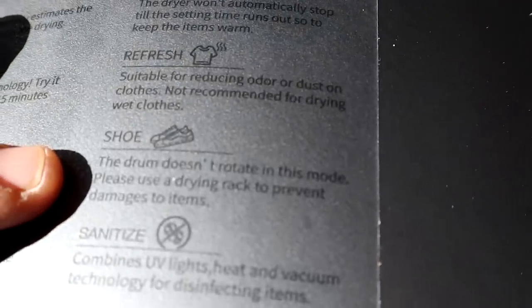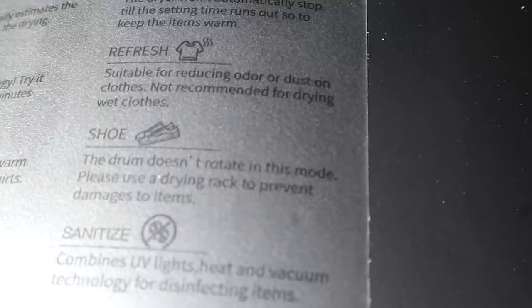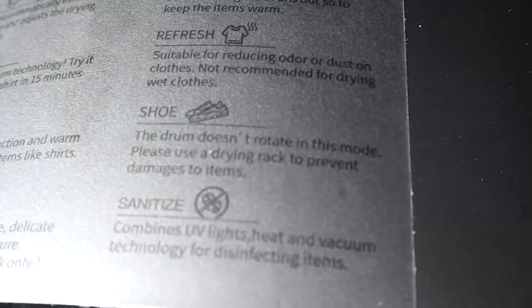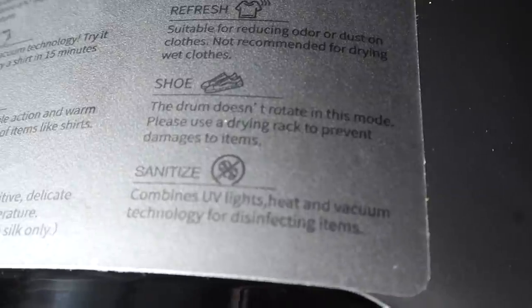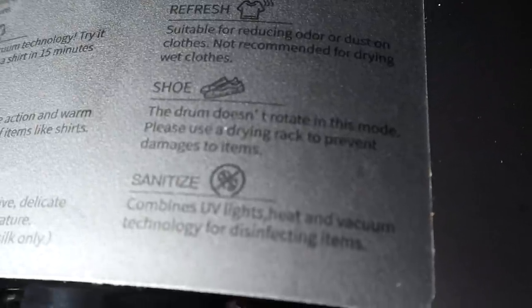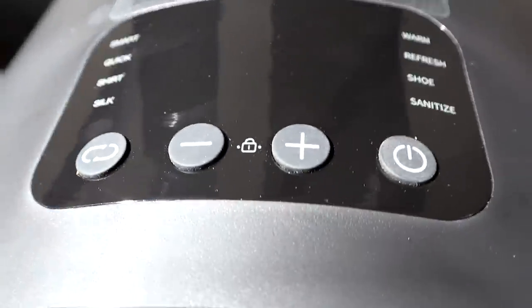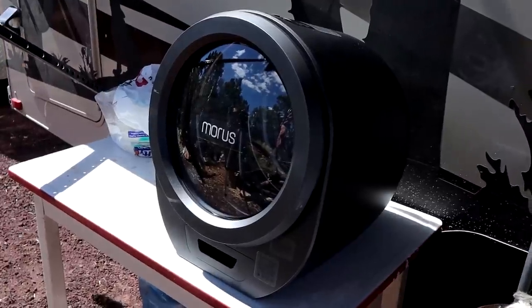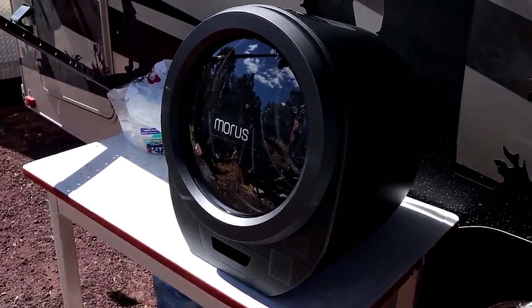Oh, you can also do shoes in this. The drum does not rotate in this mode. That's what the drying rack is for, to prevent damage to items. And then there's a sanitize mode, which combines the UV light. That's what the UV light is for. Heat and vacuum technology for disinfecting items. Wow. There's a lot more modes on here than I thought there were. So far, I'm really liking everything that this gadget has to offer. Let's just see if it works like it should.